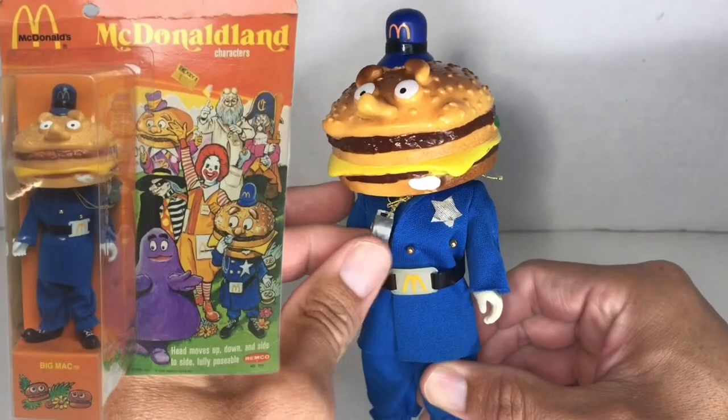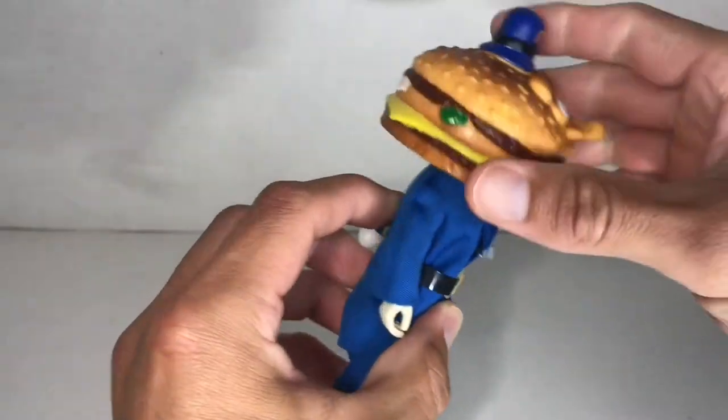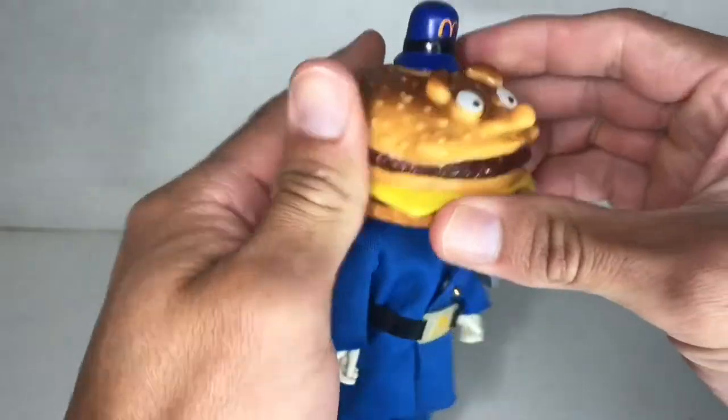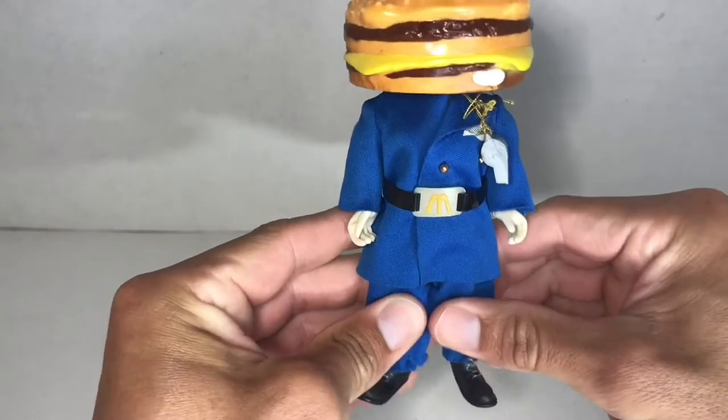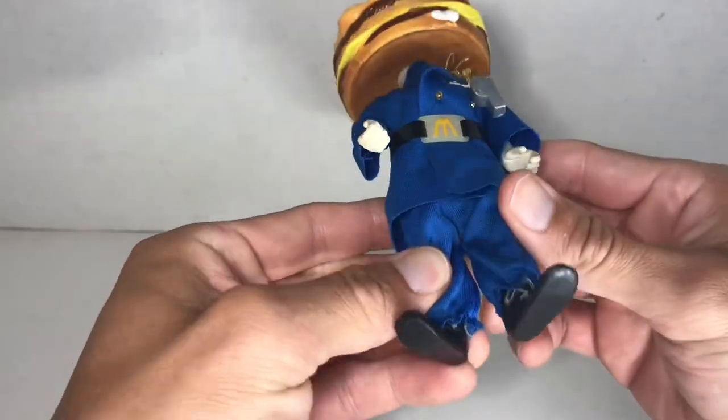Now he still has his accessory. He's got his whistle here. His head, what I was checking out is, it's solid. It's a solid head. Look at his outfit. His outfit looks incredible. Nice and clean.